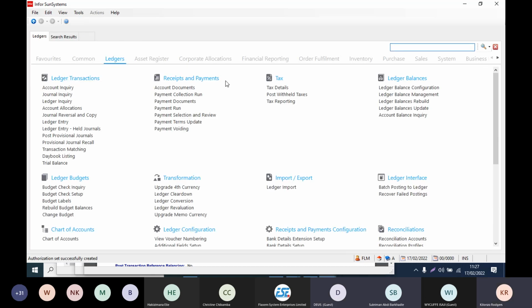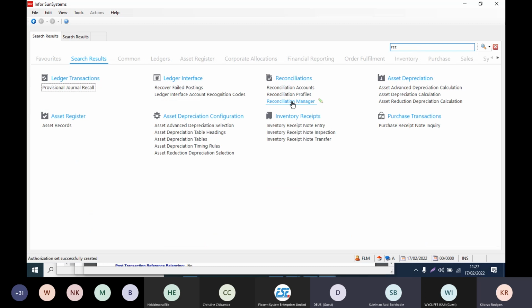So the next thing I'll show is reconciliations. SunSystems has the reconciliation manager.